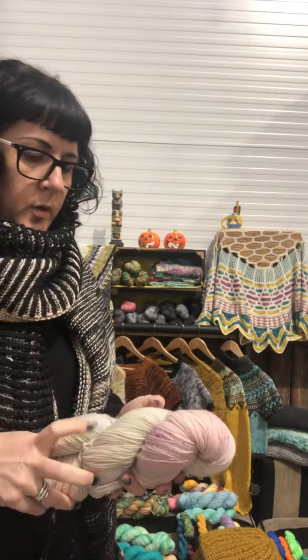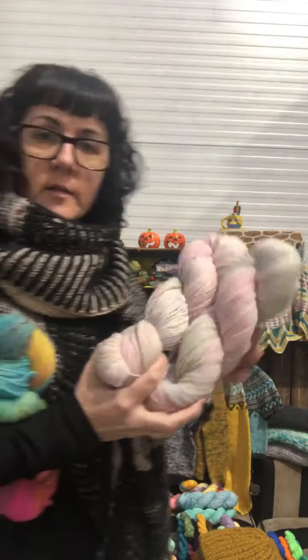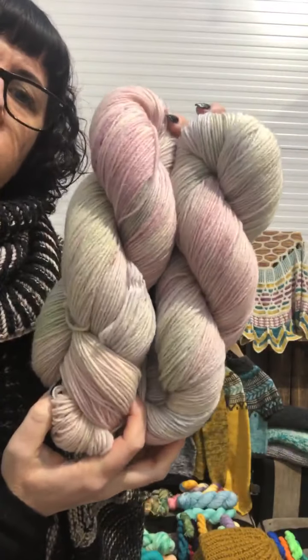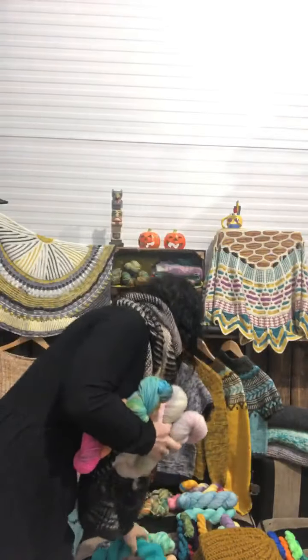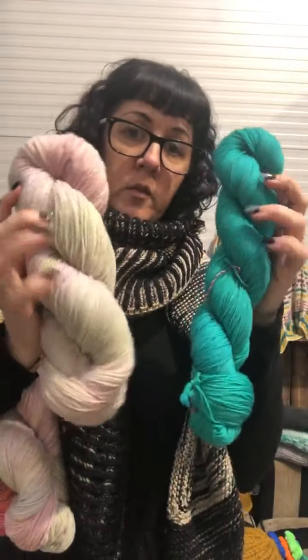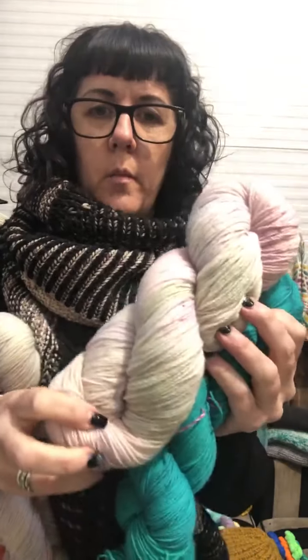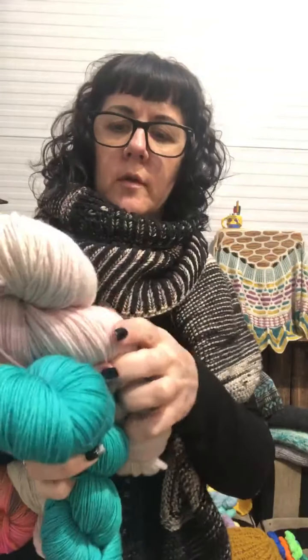I do have, and I've been asked for this for a long time, I've started working with a non-superwash base. Now, I only have a couple of colours in this at the moment, but I dyed my quite popular spring colourway from the Spring Yorkshire Yarn Fest onto the non-superwash, and this is non-superwash fingering. It's very plump, so if you look at the size of this skein compared to the size of a merino 4-ply, the yarn is very, very thick. Still 400 metres per 100 grams, but it's very plump, and it's actually quite soft. I know some non-superwash yarn can be quite gritty, but this one's actually quite soft.